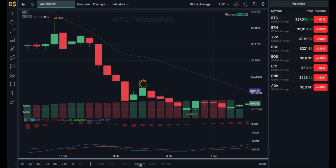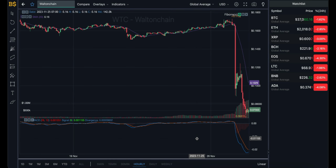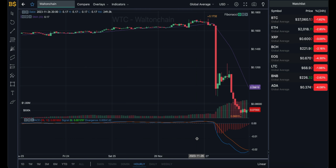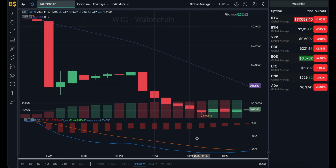Moving on to the hourly chart, the next couple of days, what can we see here? The blue line is looking quite bullish, heading towards a positive direction, and the orange line is looking bearish, heading towards a negative direction. So essentially what we have is two lines going in the opposite direction to each other. One's looking bullish and one is looking bearish, meaning an overall fluctuation in value is what is expected from WTC over the next 7 to 8 days, so towards the end of this week, early next week. However, that is not what I'm expecting.